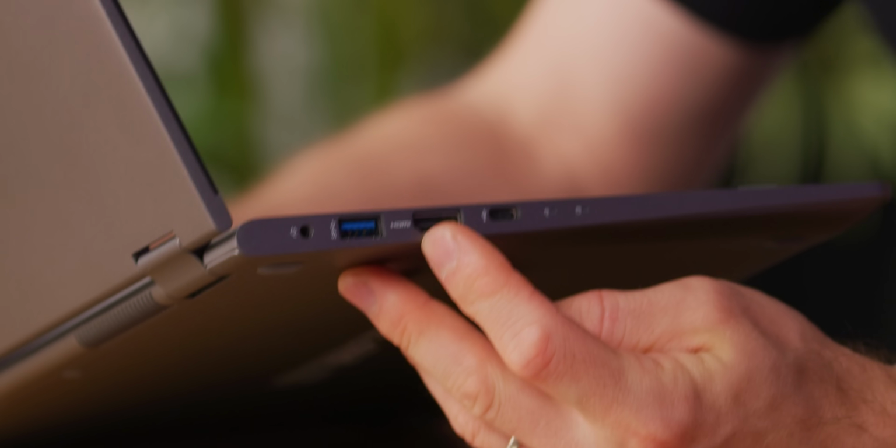Right there, that full-sized HDMI. In my job, I actually conduct a lot of meetings, and being able to plug HDMI into the projector and present when I'm talking to people is a pretty big deal without pulling a dongle out of my bag.